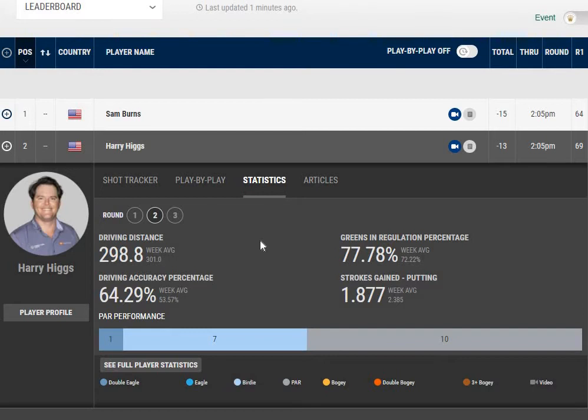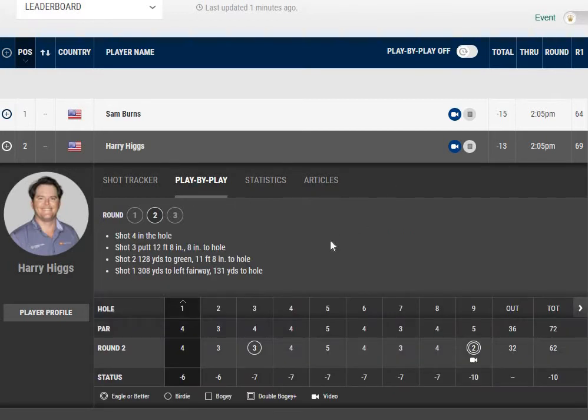if it really was. So on the first hole, we can see that it was a very good tee shot for 380 yards to the right fairway, and from this distance he made a very good approach, and the ball stayed on the green 11 feet and 8 inches from the hole.